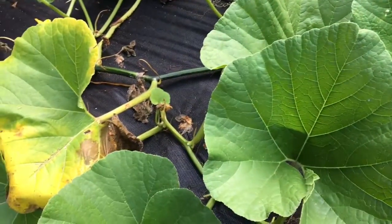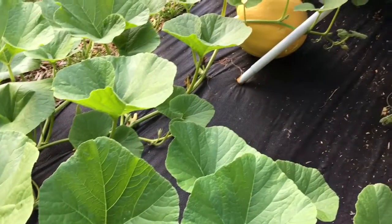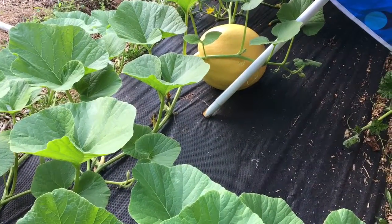Got these Atlantic giant seeds, and you can see the vine is very vigorous. But basically, he's using so much energy that he killed both his brothers, and he's the only one on the vine. So we'll see if he gets any bigger or not.